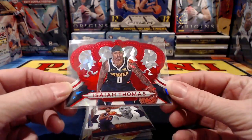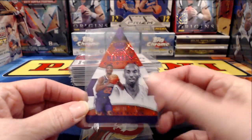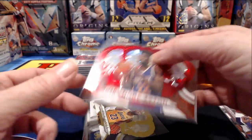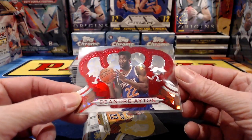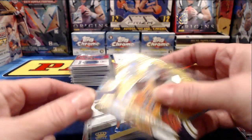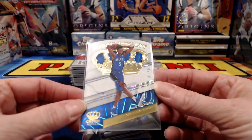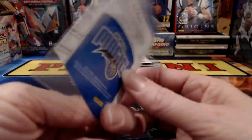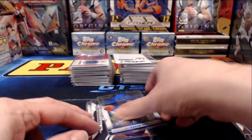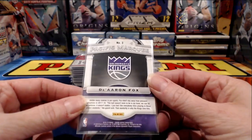All right, so that is numbered to 49 for the Nuggets. This is numbered to 25 for the Suns. Again, the numbered stuff we're just recapping if it was 49 or lower, not all the numbered stuff that we pulled. Numbered to 49, DeAndre Ayton and the Suns. Numbered to 10, LeBron James for the Lakers. That is numbered to 10 as well, Mo Bamba and the Magic. Pacific Marquee is not numbered, but it is essentially a case hit.